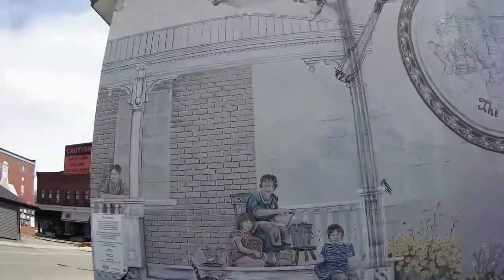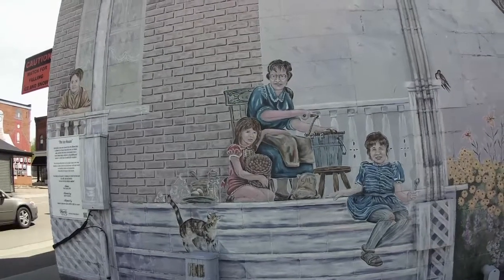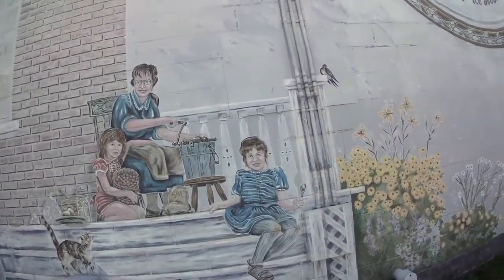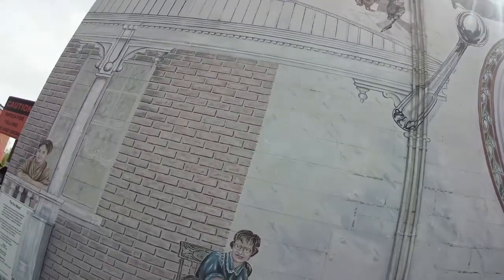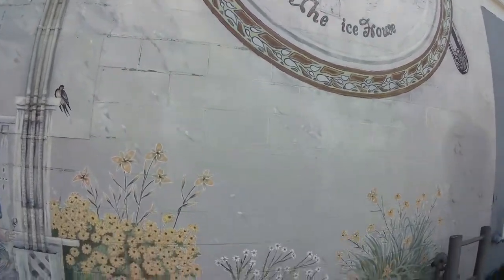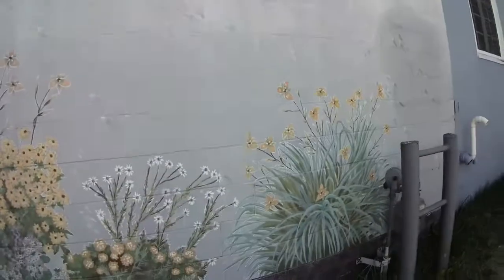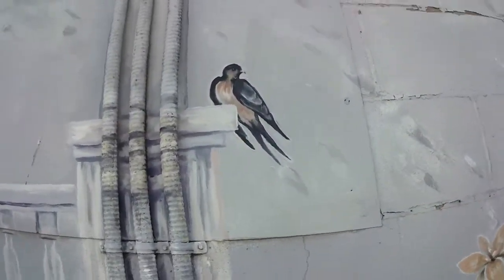This one's called the Ice House and it's painted by Pierre Hardy again. It was painted in 1991. Basically every year snow is cleared from the Ottawa River to allow the ice to freeze to 3 meters thick. And this mural shows men digging the snow. And this one says, can you see the hidden swallow in this mural? Oh, the men digging the snow is way up there. I found the hidden swallow right there. Right there, guys.